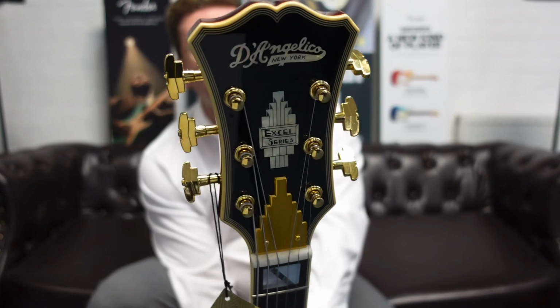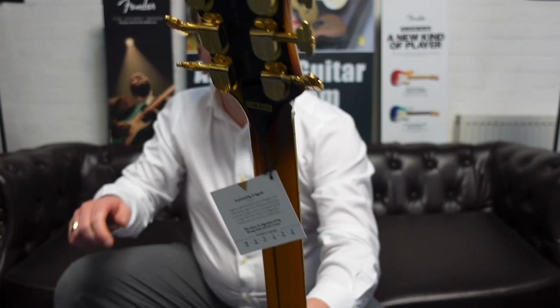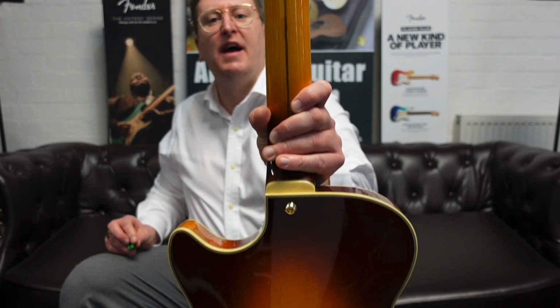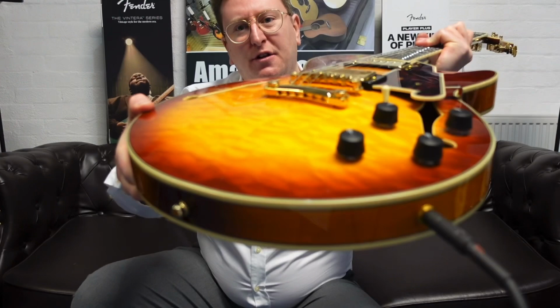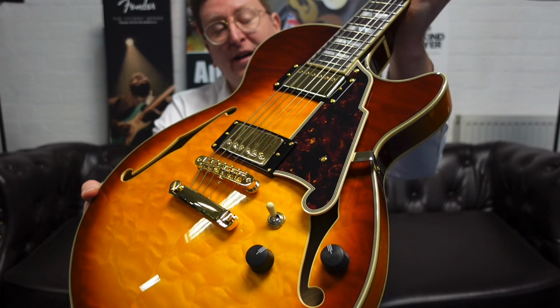It's a stunning guitar, and then when you turn it over, you've got the black on the back that then fades into the iced tea as well. And then on the back of the guitar, have a look at that. There are more detailed photographs of this guitar on our website, but just have a look at the body on that. Absolutely stunning guitar.